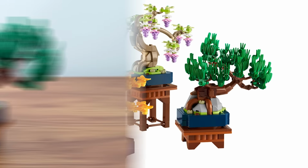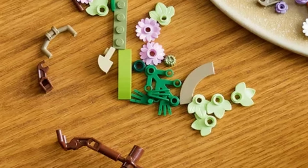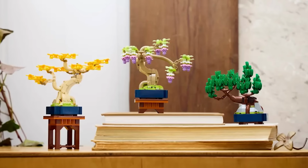Lastly, the Japanese black pine makes use of a whopping 72 Wolverine claws for the tree's needles, which is honestly pretty crazy. It looks great from the side, but a little empty in the middle when you look at it from the top.